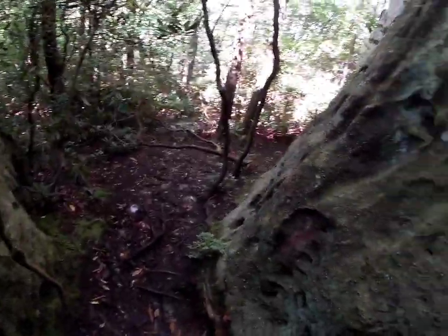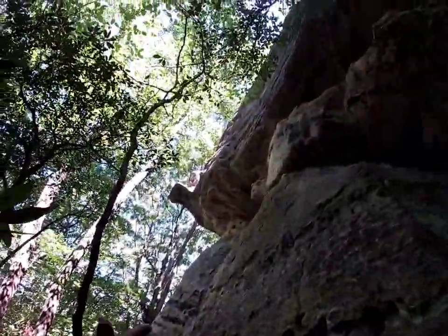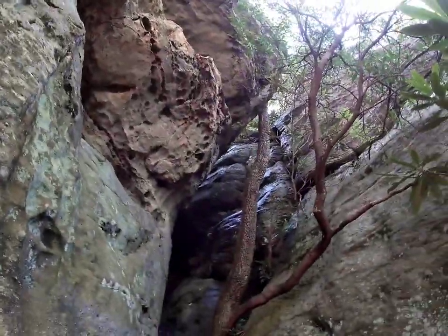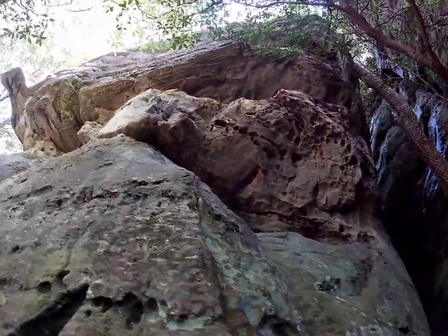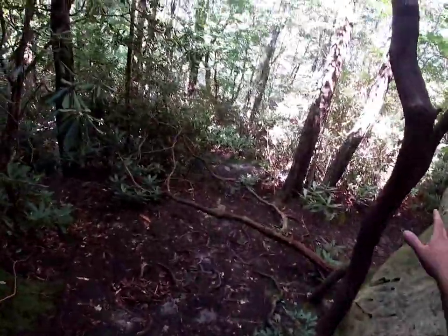Now, this is a recreation area that people do frequent. Unfortunately, we see trash here. But even with that, I mean, look at what you're surrounded by. This is the area that you're in. I mean, this is a really cool area to explore and to hike.